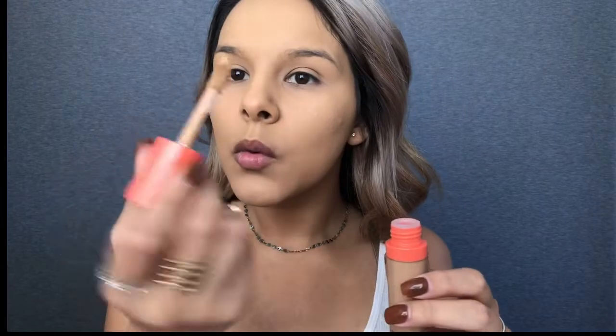So this is what the wand looks like. It looks a lot like the Shape Tape wand. And let's go ahead and, oh no, exactly what I feared. This is pretty much the same shade as my foundation. But you know what, I'm gonna try the consistency still, and I'll just add a little bit of my MAC Pro Longwear to brighten it up a little bit.